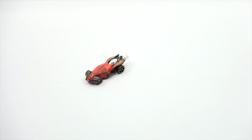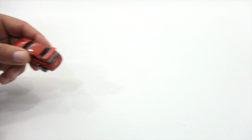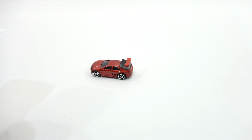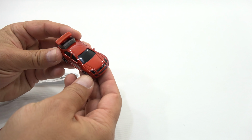Okay. Number 7 is a Ford Fusion. Well, that's simple enough. I accidentally saw what it was just by it being popped open in the bag. Okay, and ooh, these are some nice decals for this one. Look at the set on this. Big one on the hood. See, to me, I don't know. I'm not gonna put the decals on that one.